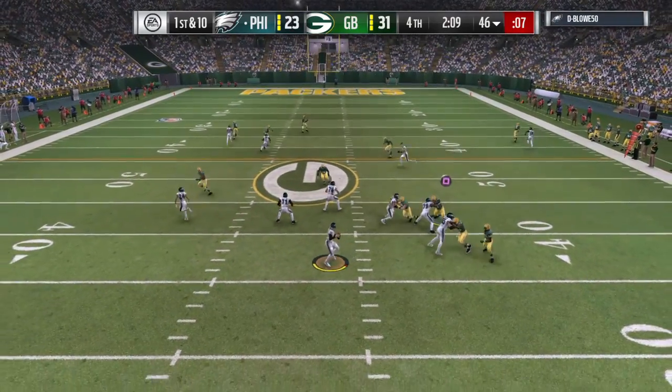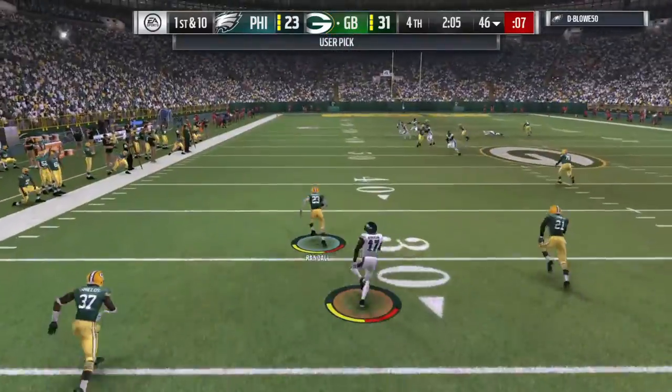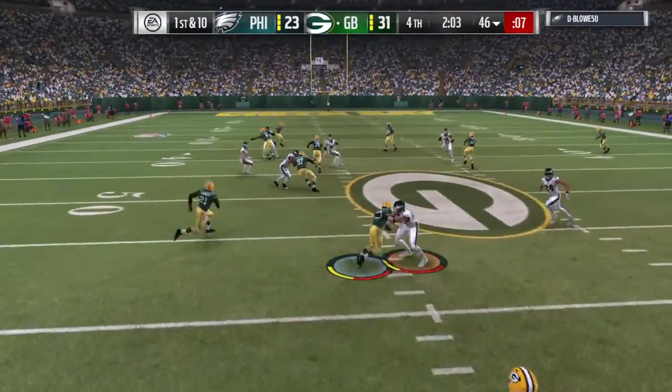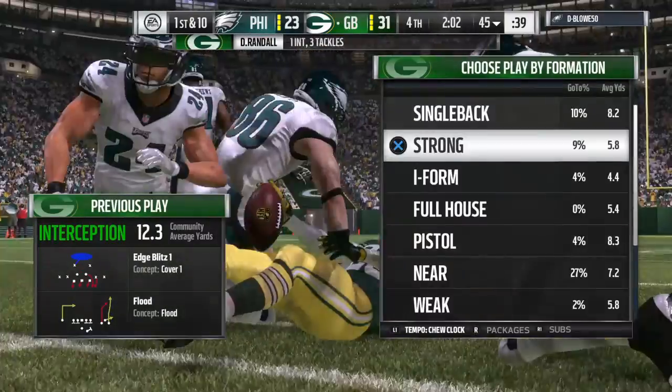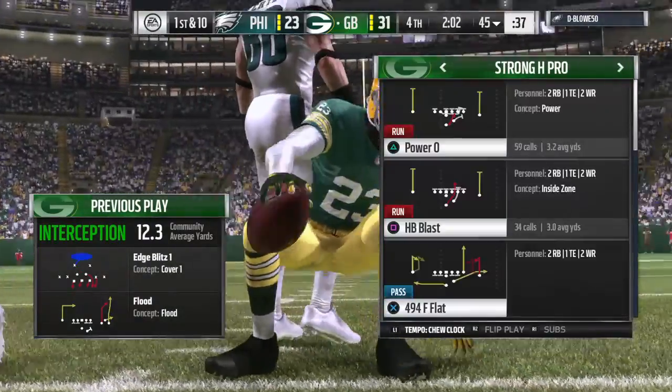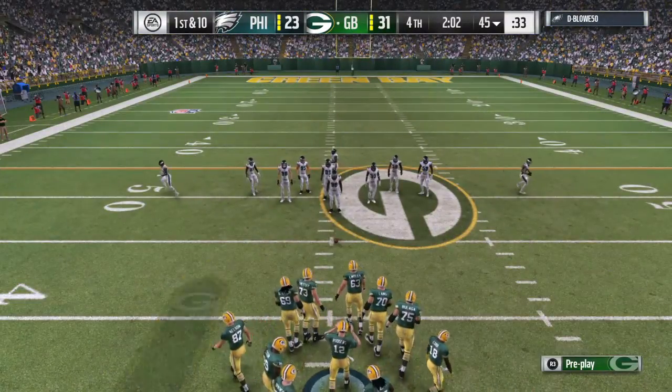Trying to shake off the interception from the last drive. He'll look to throw. And a crusher there as it's intercepted. Picked off by the former first-round pick, Demarius Randall. And he's able to bring it up 5 yards shy of midfield to the 45-yard line. The Packer offense now ready to get back onto the field.